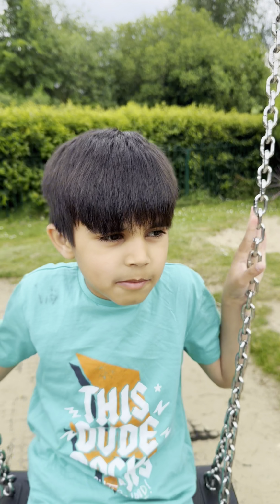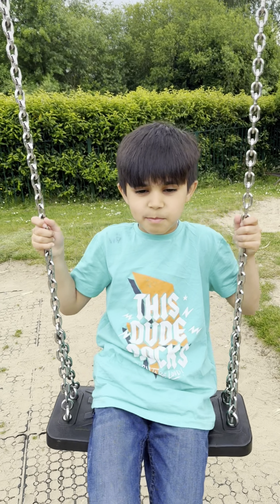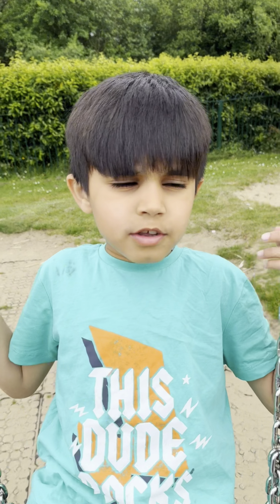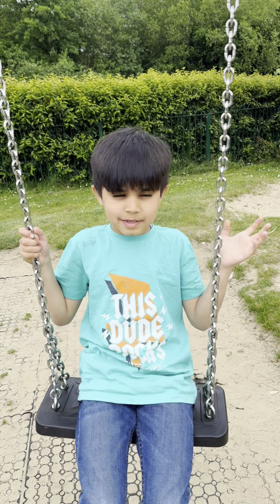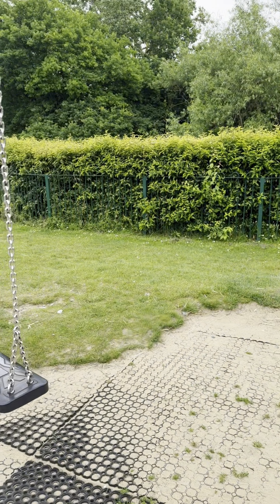So we came out and we went on the safari park, and this is also a really big and nice park. So there's swings, you can play with sand, and there's like nice sculptures of creatures and that.